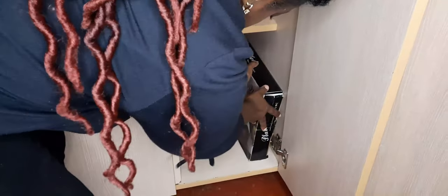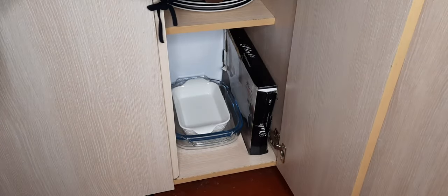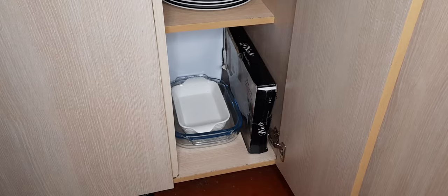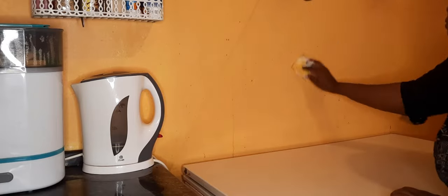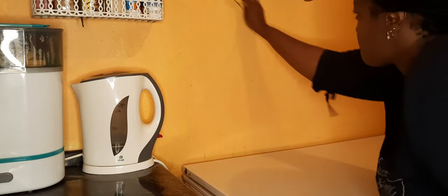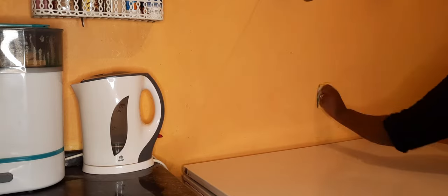This platter is fragile, that's why I'm leaving it in its box. The walls had a lot of grease stains and needed to be thoroughly cleaned. I even had to move the cooker to tackle that wall behind it.